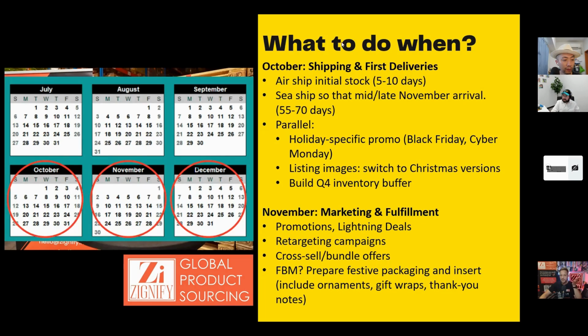And if you do FBM, why not take the extra effort and do some gift wrapping? Pack it nicely, stand out from all the products that arrive there. Or put a small ribbon on there. Or you know what? Go into the dollar shop and buy those little ribbon thingies. You peel it off, bam, stick it, send it out. Make something special. And put nice inserts in there, maybe even a greeting card.